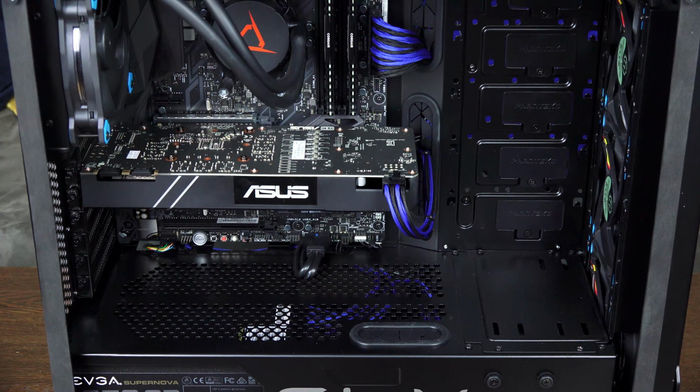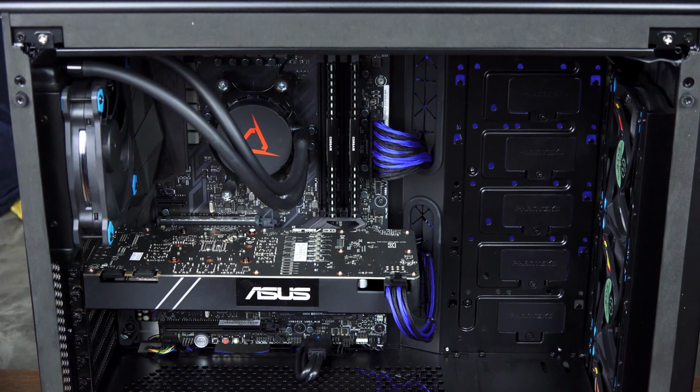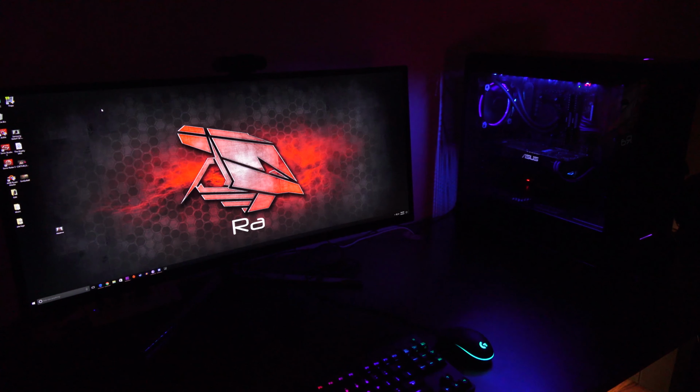Again, I like the space here because it allows me to upgrade this case if I want to change my cooling system from single to dual cooling system, even liquid cooling if I want to, I can customize it. But let's talk about software. What kind of software is in here?